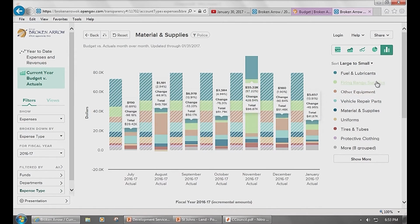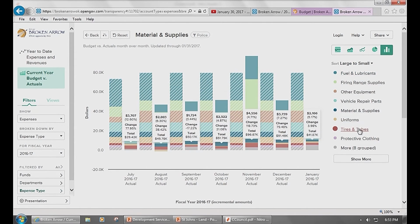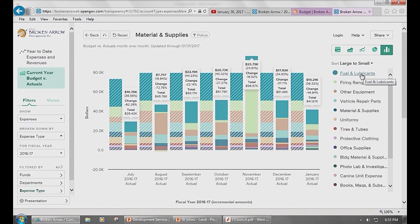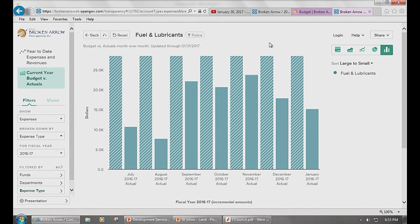And again, we have everything from fuel and lubricants to uniforms, tires and tubes. You can drill down, there's even more down here. But we're going to specifically click on fuel and lubricants. So now you can see on a month-by-month basis how much they're spending versus the budget.